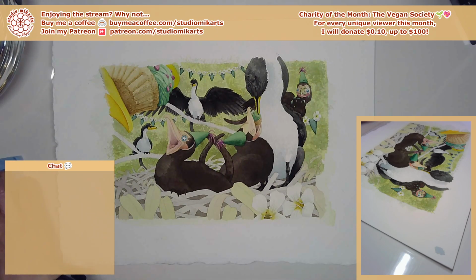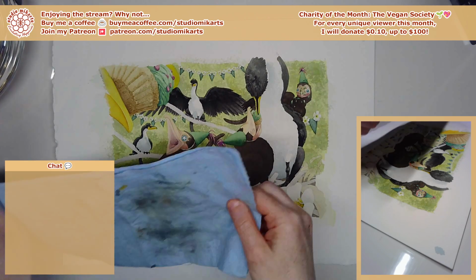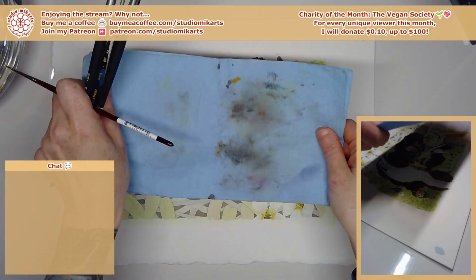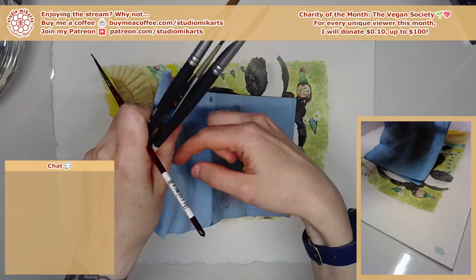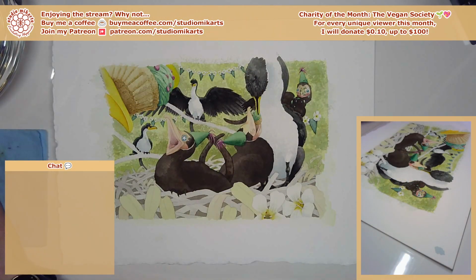Since I have so much room, I can open... this is so great. Well, you can't really see what I'm doing, but I have enough room now to open this up so that this side can be for wiping the brushes and this side can be for just setting the brushes. I like to set them on the towel because they're less likely to roll away because of the texture of the towel. I'm being fancy and organizing them by size. So nice.